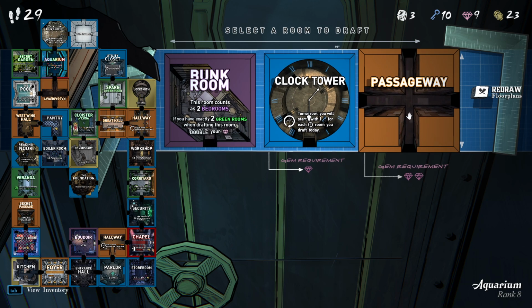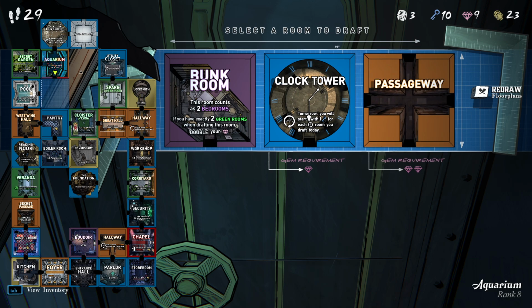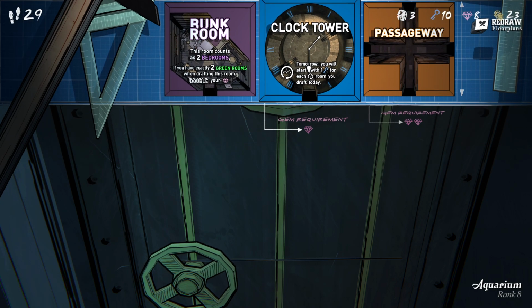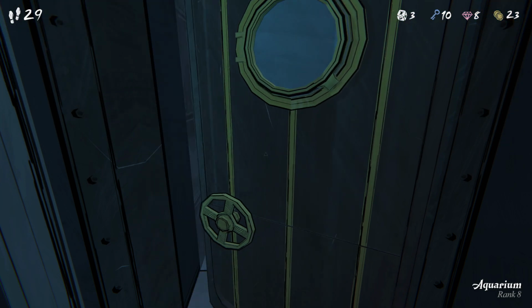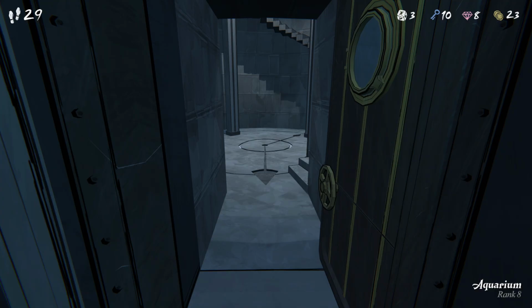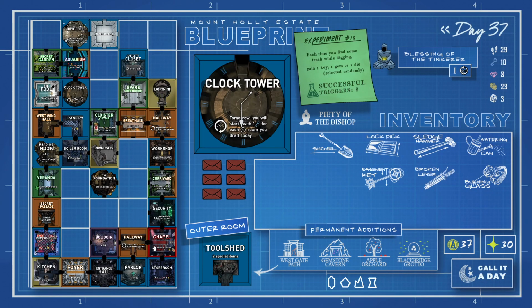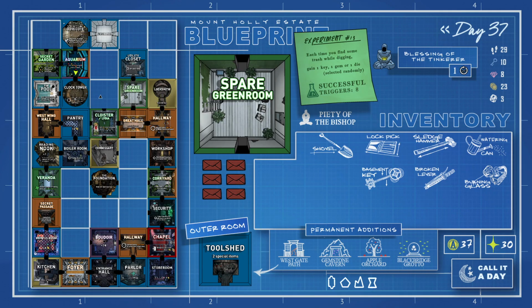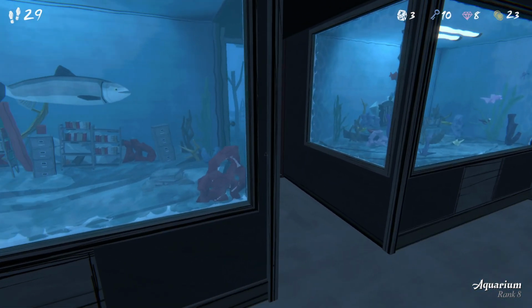We could passageway here, but like for why? We can go north of Cloister still, and I want to do that to try to get a shop, if I can help it. Yeah, you have the most utility, frankly. And then, I don't know if I need to go in there in order for that to happen. Start with 1 key for each tomorrow room you draft today. So, yeah, I don't think we need to go in there.